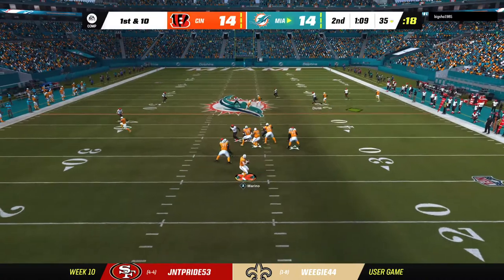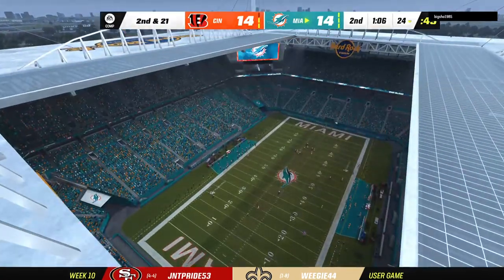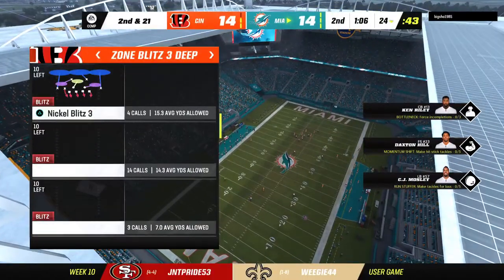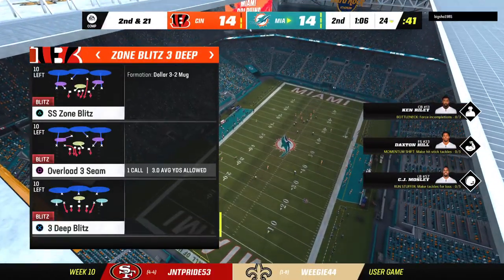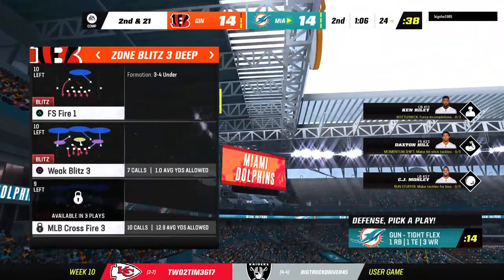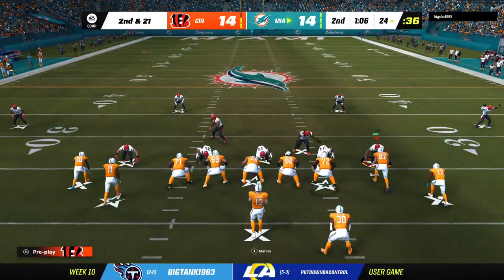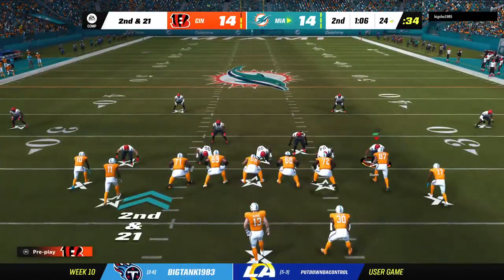Now they'll throw here out of the gun. The Bengal pressure gets him that time. Down he goes. Now the Bengals going to use the first of their timeouts. It's just their first, so they'll have 2 remaining here before we get to halftime. Well, they're in some hot water now. After that sack, it's second and 21.